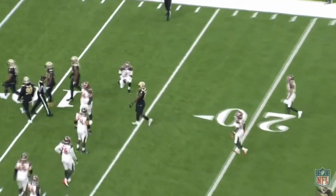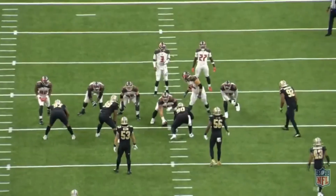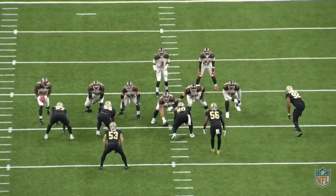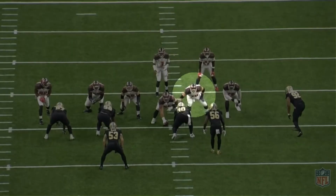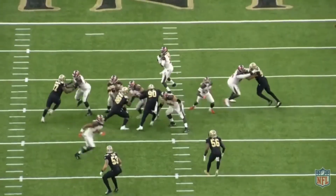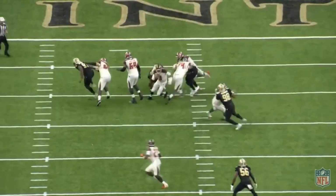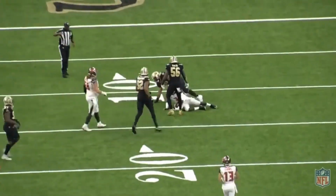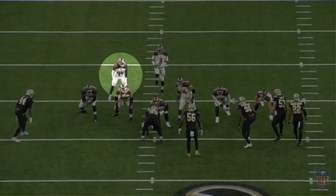We will look at the sack from the end zone angle. You can see Ali Marpet gets beat by 90. And then it's just a mess from there on out. 6:44 left in the fourth quarter. This is 2nd and 10.